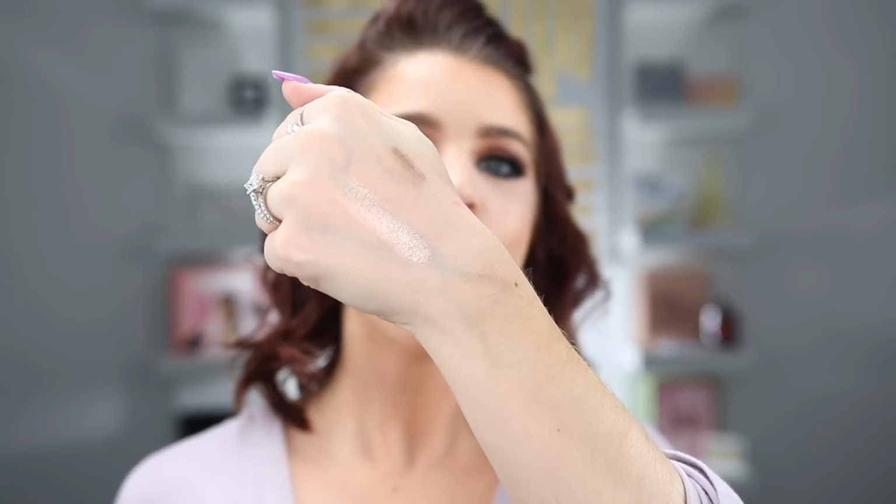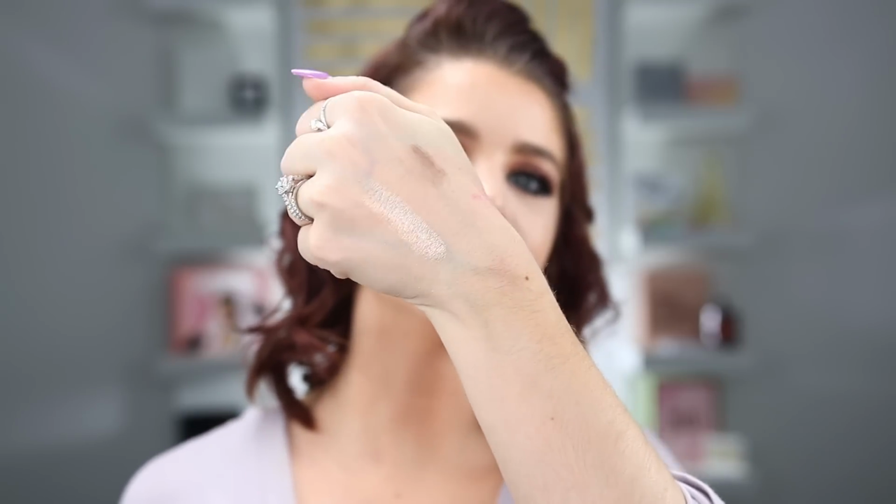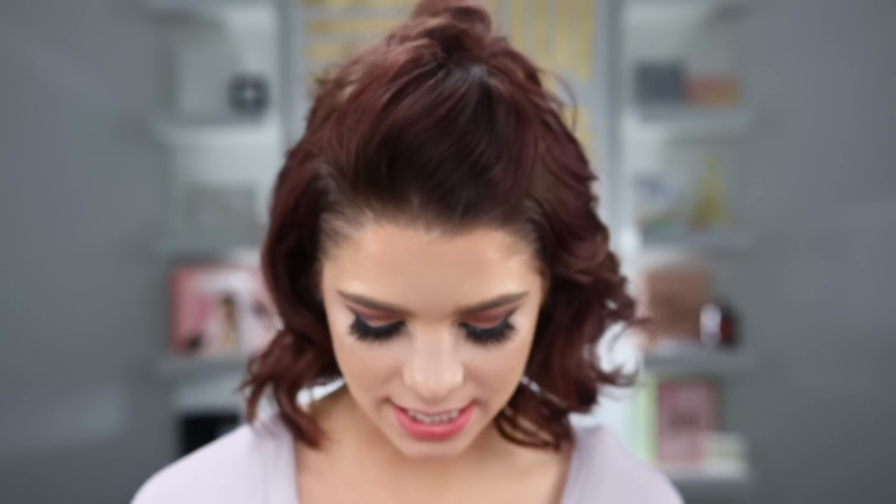So let's see what this looks like. Ooh, it looks pretty actually. Feels really nice. Look how pigmented that is. Holy cow. So let's swatch it and see. Oh my gosh. Wow, that is highly pigmented. Holy moly. It kind of looks like the Amrezy highlight. That is gorgeous. Ooh, I am excited about that one.